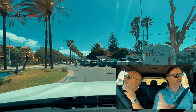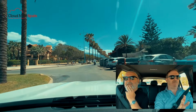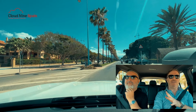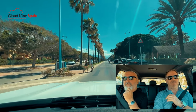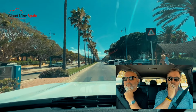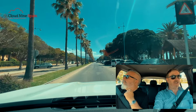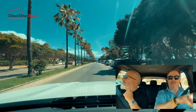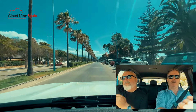Okay, so let me tell you. The nice thing about San Pedro is it's very flat. A year or two ago, I said that the big hot property markets in the Costa del Sol were La Cala and San Pedro. The reason for both of them really is that you can walk from the town to the beach and from the residential communities. It's not on a massive hillside, and it's true.